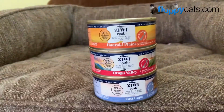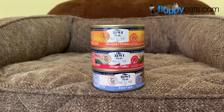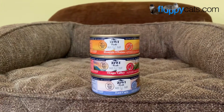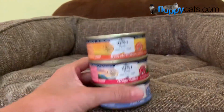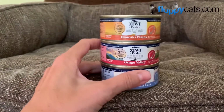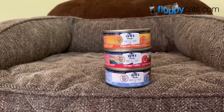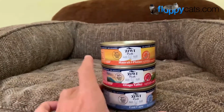I also wanted to mention, I know it's hard sometimes to know if your cats will eat a new food. So I'll include a link to ZIWI Peak's website where they have a store locator. You can enter your zip code and find if there's a store near you. So you can pick up 3 to 6 cans, maybe 2 of each. I like to get 2 to 3 of each flavor when I'm trying a new product because my cat sometimes will wolf down the first one and not eat the second one, or not eat the first one and eat the second and third one.